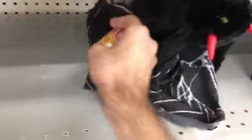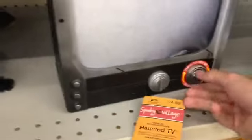Let me see if I can get it working. Oh no, there's a button. I think because I switched it. Oh wait, no, it taps out. I don't know what I'm doing. I don't think it'll work. Nope, I did all of that for it not to work. Oh! This is a nice surprise. They got the Terror TV, which doesn't work. Fortunately.